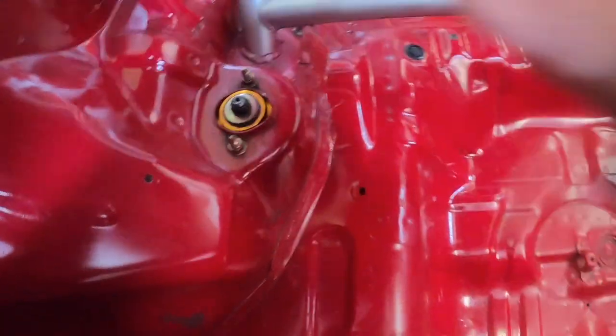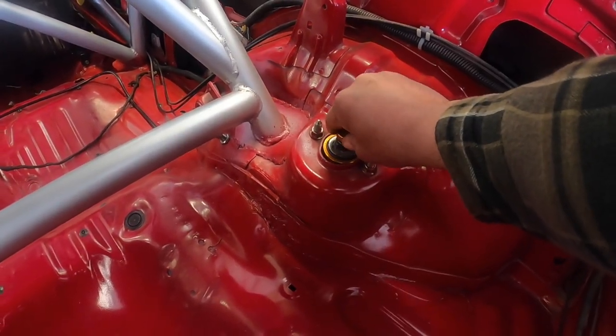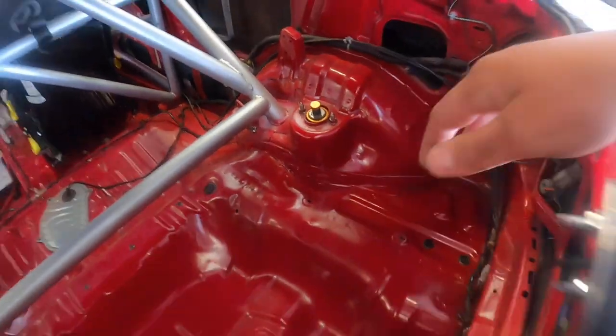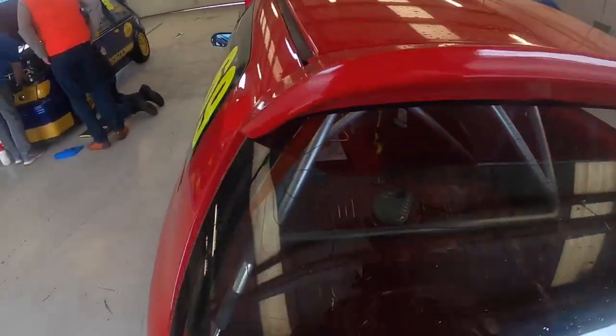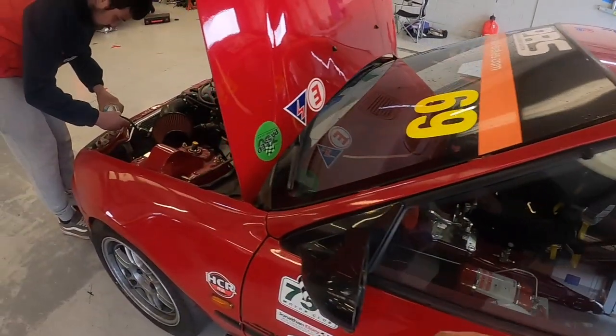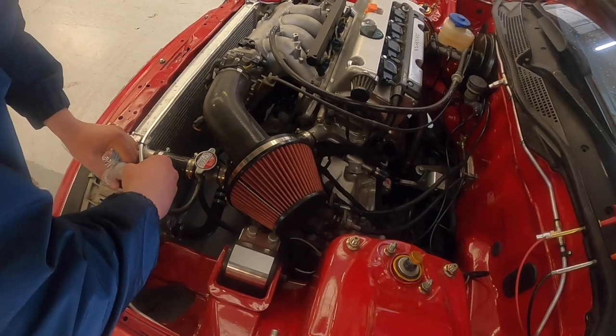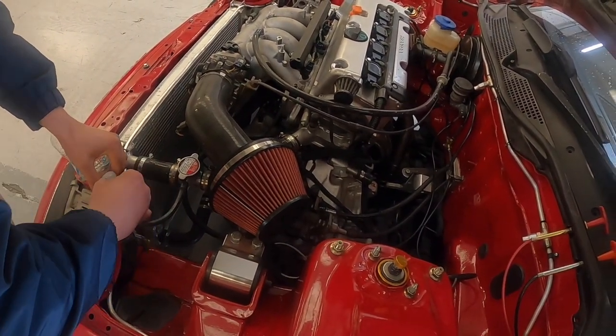1, 2, 3. And then we did have another issue, which was that the car got pretty hot in the assembly area, because I don't have a fan on the radiator, because I'm the most prepared man you've ever met.